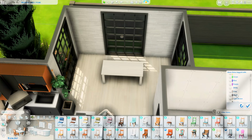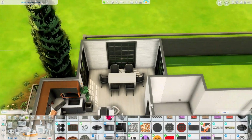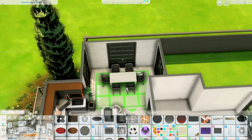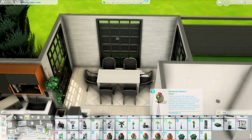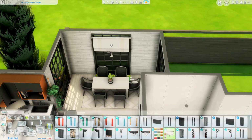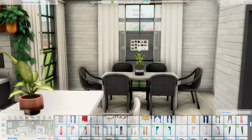So initially I was going to make it a separate room, and then I realised because it's like a Scandinavian inspired house, it's quite open plan. So although the living room is a separate room, it's just an archway and a wall. So I still thought that got across the openness of the house, and I think it works really well.